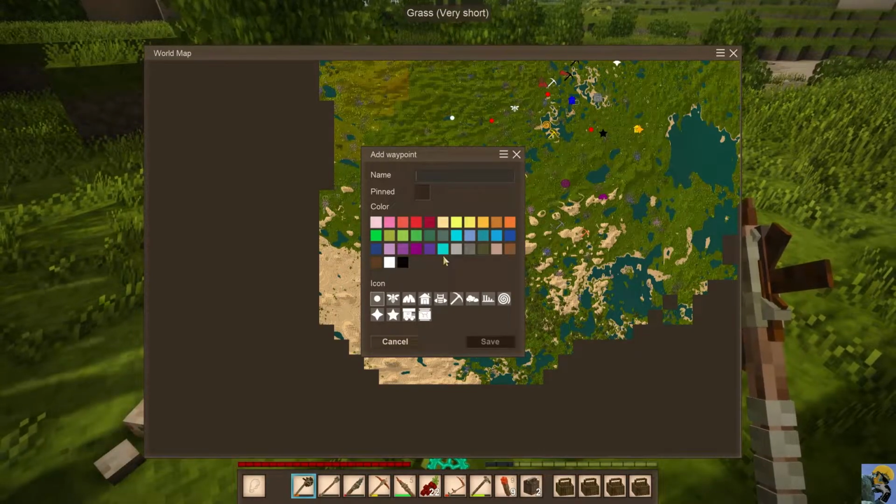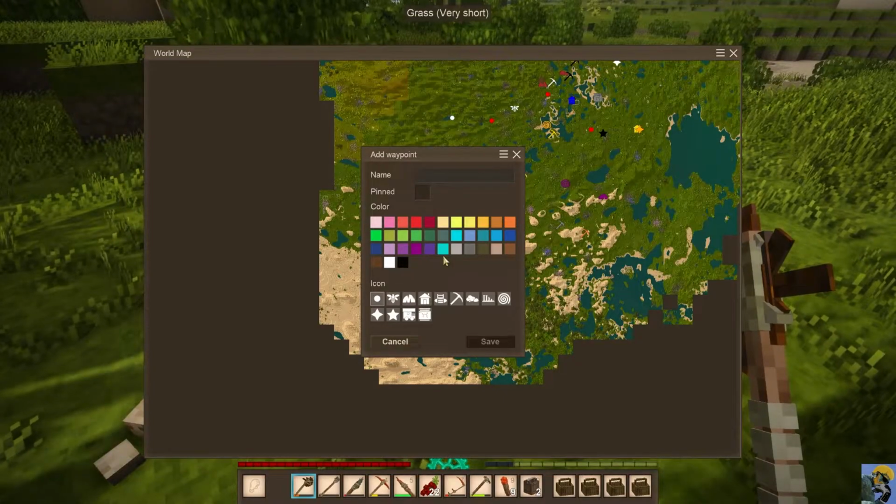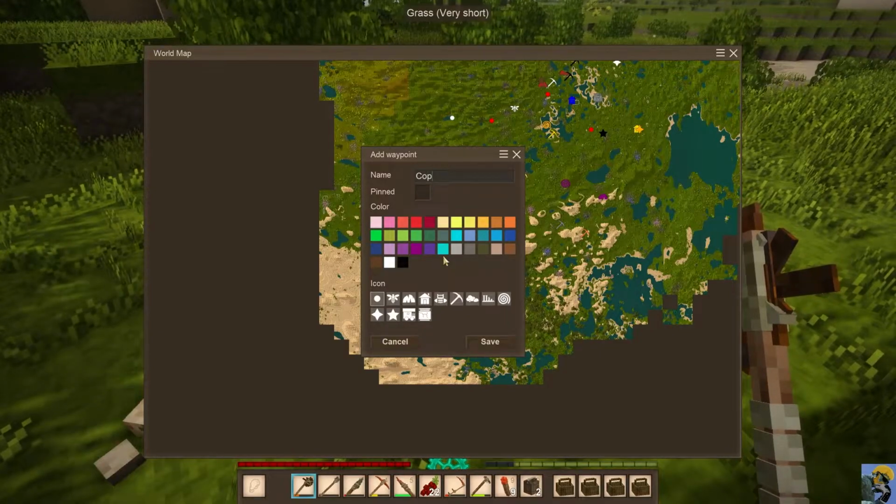It's not just any kind of hole. It's a hobbit hole. It's not dank. All right, I will call this copper, and we'll come back.